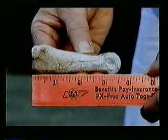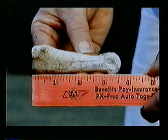Ron dug around in the dirt and did find a few more of the bones that apparently, when they moved the skeleton, some of the bones fell apart. Here's one of the thumb bones right there. This person would have been probably 12 feet tall.